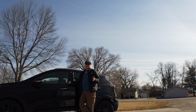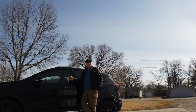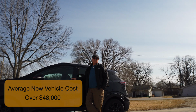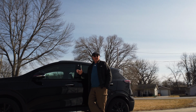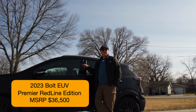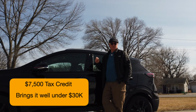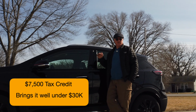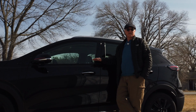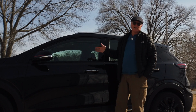Kelley Blue Book estimates that the average cost of a new vehicle as recorded in November of 2022 in the United States was $48,000 and change. This car, list price MSRP, was $36,500, and the federal tax credit for electric vehicles was worth up to $7,500 depending on your income level. That almost takes the price of this well below $30,000 for a very fully featured car.